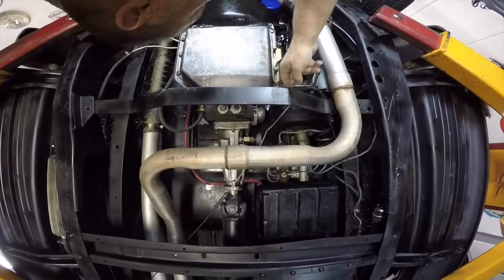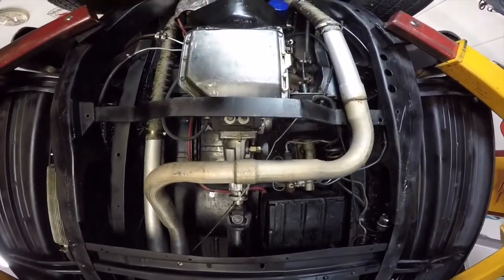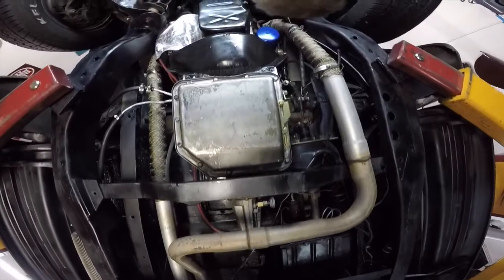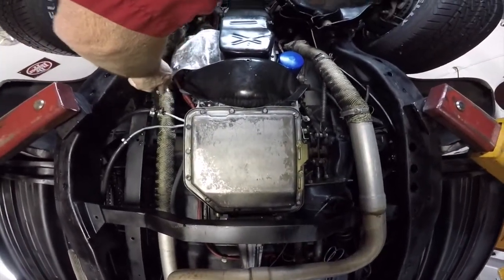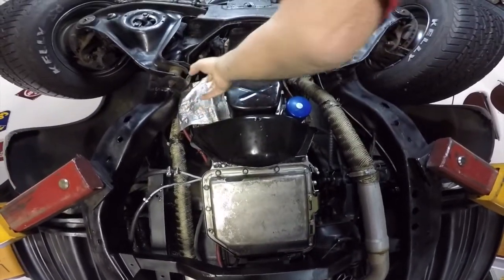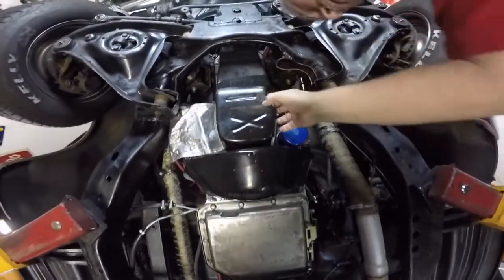We have power brakes on here, power disc brakes on the front, drums on the rear. And again, it's all good and solid. This thing looks really, really good. And I like what they did here. They put heat shielding on the exhaust on both sides. And even on the starter here, they've wrapped it so it's insulated. And again, this is the bottom of the 350 engine.